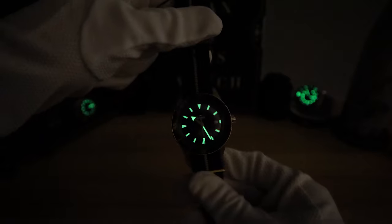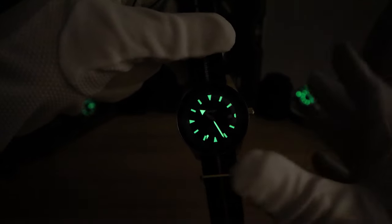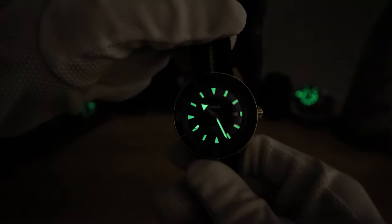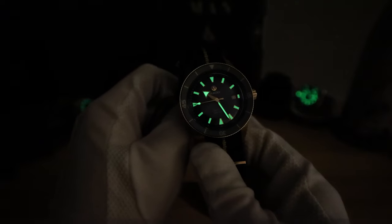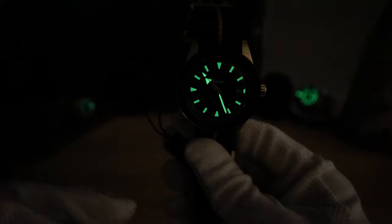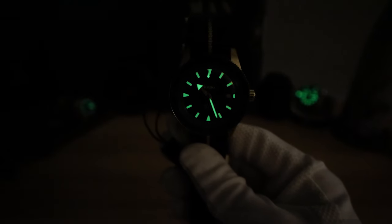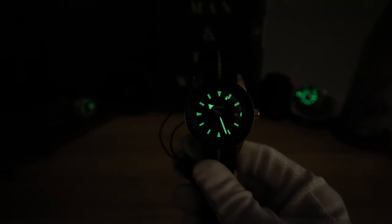Okay, so let's check out the lume. Beautiful lume. Even though it's creamy and beige, patina very slightly to match that bronze case, the gilt look, it is still very strong and very nice. I'm a fan of it. Look at the legibility. Excellent legibility. Now, there's no way to tell which way is 12 because the indices at 12, 9, and 6 are the exact same, but 3 has that little half indice, so that will help out.